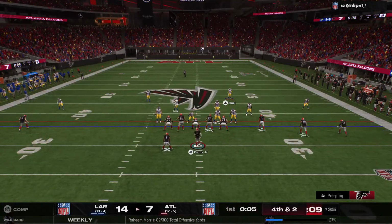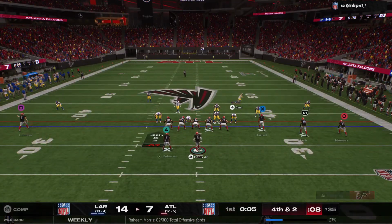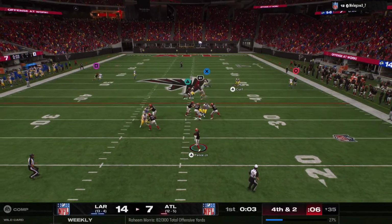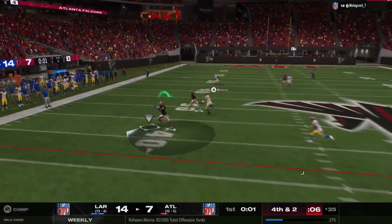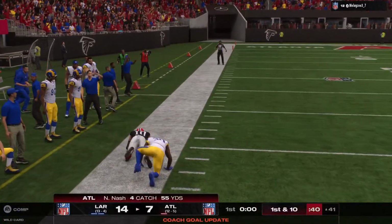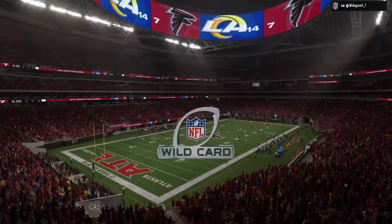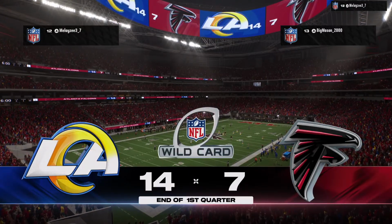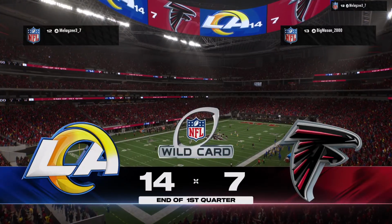Offense still staying out after the incompletion. They're going to try on fourth. Trying for it with Penix. He finds him beyond the marker. 1 quarter gone in our opening round game of the NFC postseason. Neither side separating much so far.